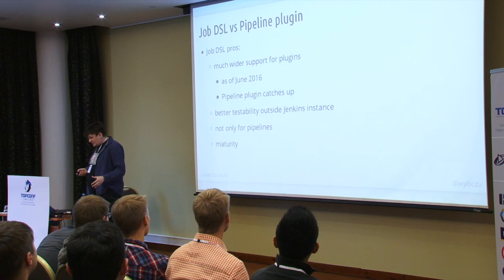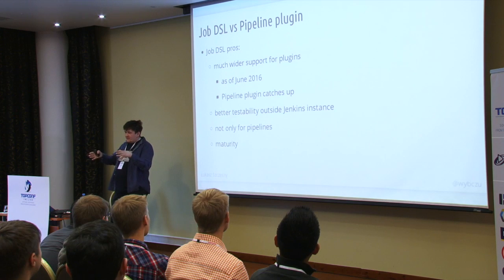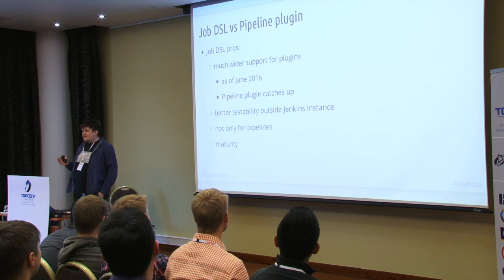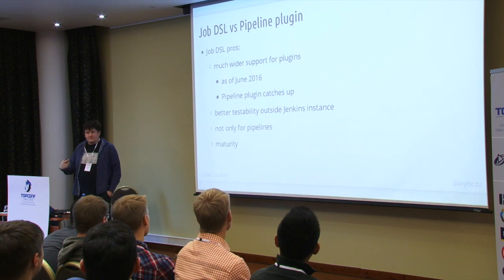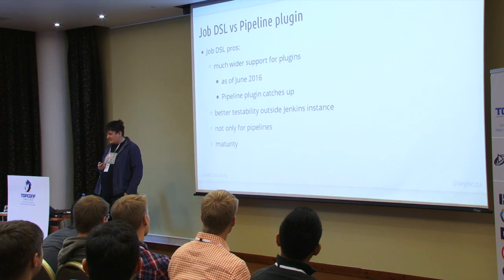About Jenkins DSL, it has better testability outside the Jenkins instance. I can take the job DSL code and run it outside the Jenkins instance. Unfortunately, I don't know how to do that with the Jenkins pipeline plugin. And it's not only for pipelines. You can create all the jobs you want. You can also use job DSL for creating pipeline jobs, so you can have code which creates pipeline jobs, which will create pipelines in your Jenkins instance. And it's a more mature project. It's been around for a few years already, and Jenkins pipeline was released just last year, I guess, together with Jenkins 2.0.